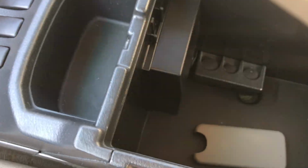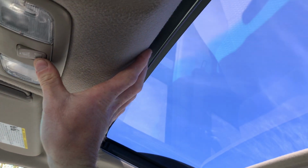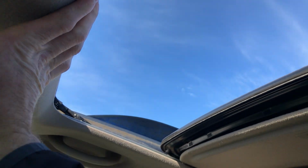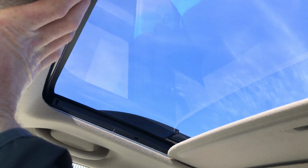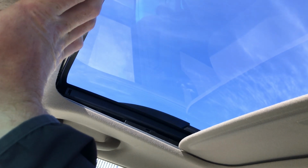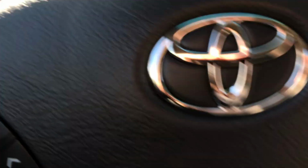Factory manual is in there. It does have an aux port, which is interesting for a 2006. Oftentimes they don't have that. Moonroof works as it should. Yeah, no lights on the dash other than the seatbelt light because I don't have it on.